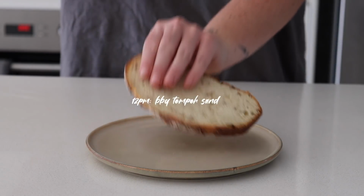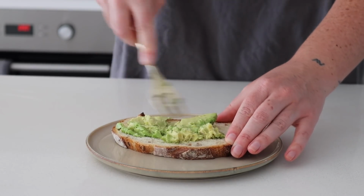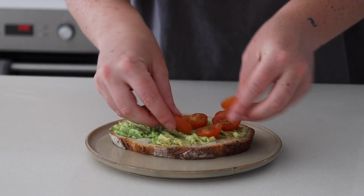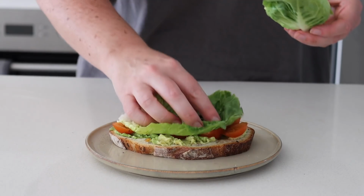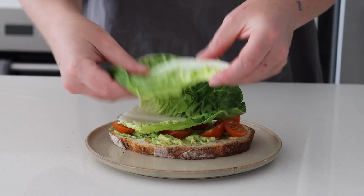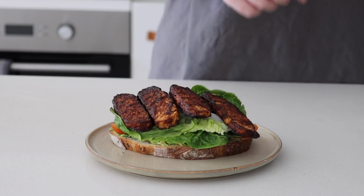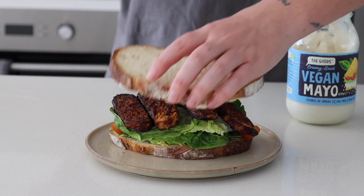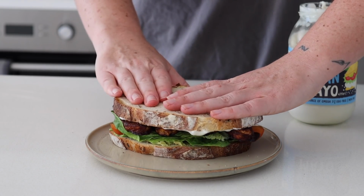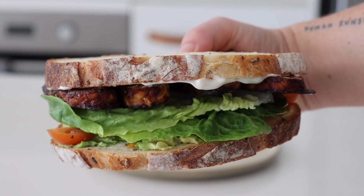And then at lunchtime, I decided to make a barbecue tempeh sandwich. I used some multigrain sourdough. I then put some avocado on, as well as some cherry tomatoes and black pepper. Then I also added in some cos lettuce as well as my barbecue tempeh. Oh, I love tempeh so much. On the other piece of bread, I put some vegan mayonnaise. I sandwiched this all together, and it was a very quick and simple lunch that was also super nourishing and delicious.